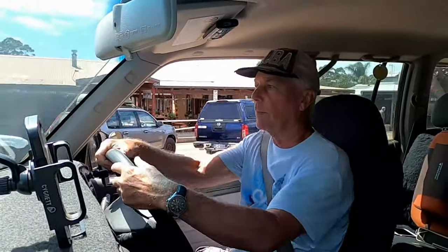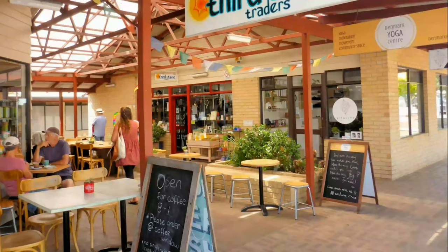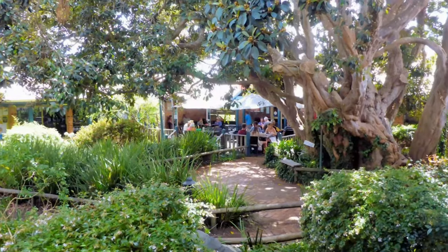So we're driving through the town of Denmark. It's a nice little town on the side of a hill going down to the river's edge. Pretty much everything you need. Touristy town with all the usual touristy shops, but quite nice.